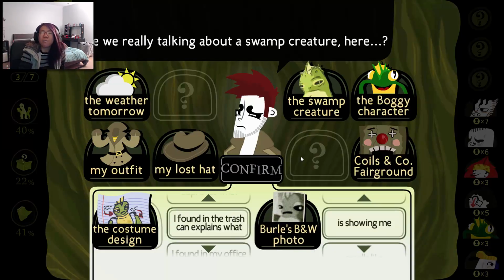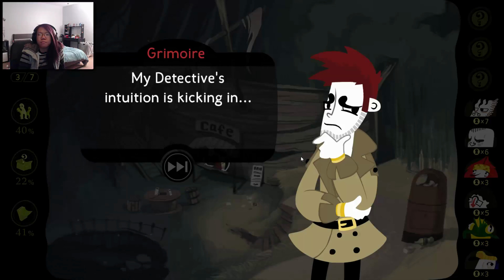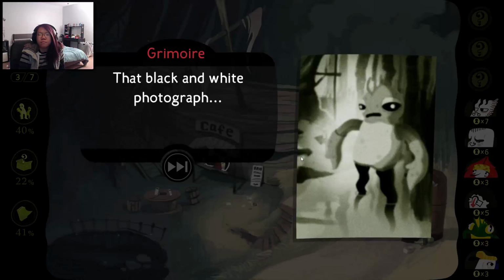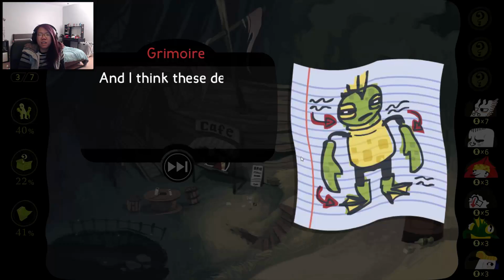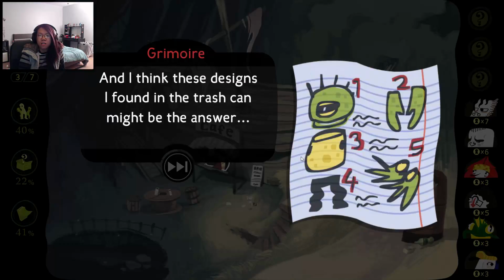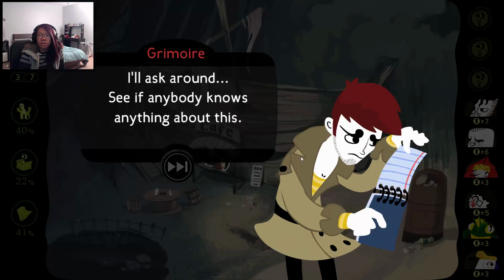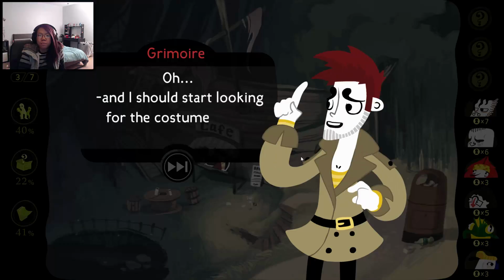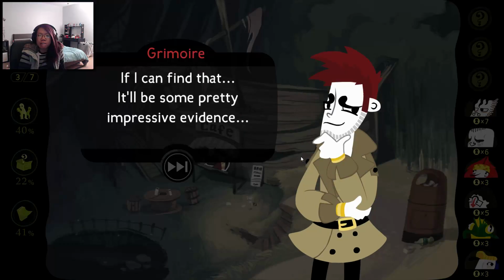Costume design, oh, I found the trash can explains what Burl's black and white photo is showing me. My detective's intuition is kicking in. That black and white photograph, I'm not sure I'm looking at the real Boggy here. And well, I think these designs I found in the trash can might be the answer. I'll ask around, see if anybody knows anything about this. Oh, and I should start looking for the costume itself. If I can find that, there'll be some pretty impressive evidence.